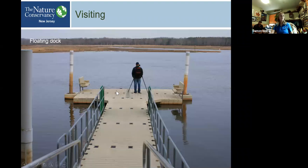The dock that I mentioned earlier, this is what it looks like. It's located near the Kayak Launch on the Blue Trail. It is a floating dock. You can see the osprey platform over here, so you do get some good views. And this is actually the best place on the preserve to view the eagle nest that Damon was speaking about earlier. People are welcome to fish here. We've seen people doing yoga on this dock. It's just a really nice place to sit and relax and really get into the preserve.